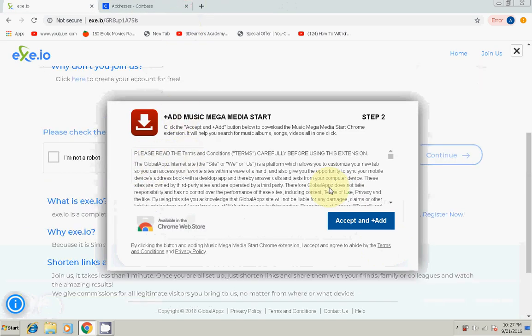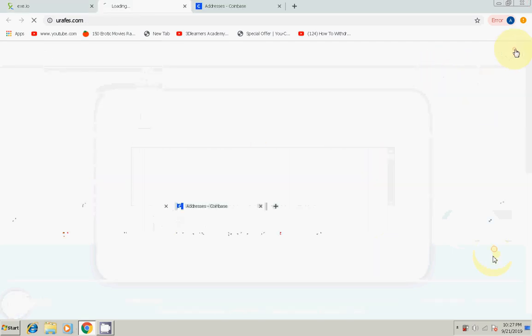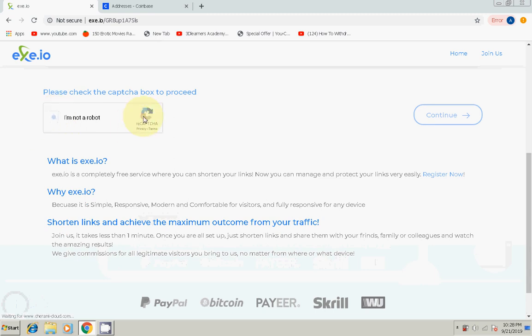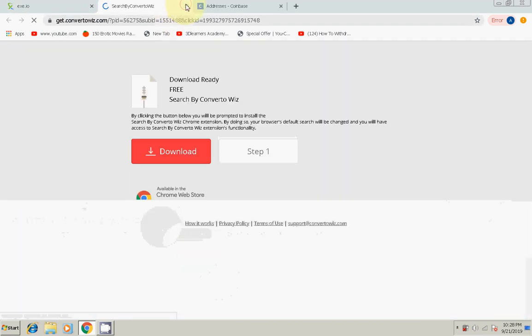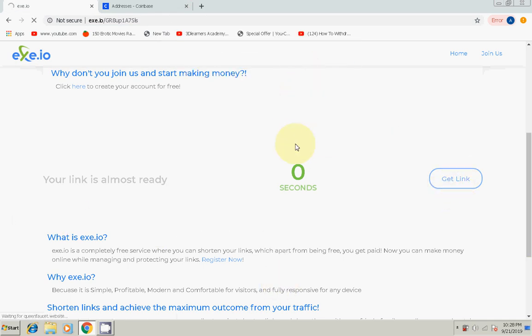Wait, just hold on, guys. Step 2, accept and add. What is this? I'll remove this advertisement. I'll click on I'm not a robot. I'll click here. I'll click on continue. And it says your link is almost ready in 5 seconds. 3, 2, 1. Go, get link. Some pop up. Press again. Leave this page. As you can see, it's loading.